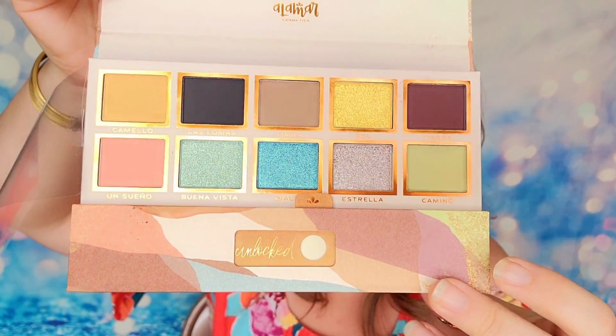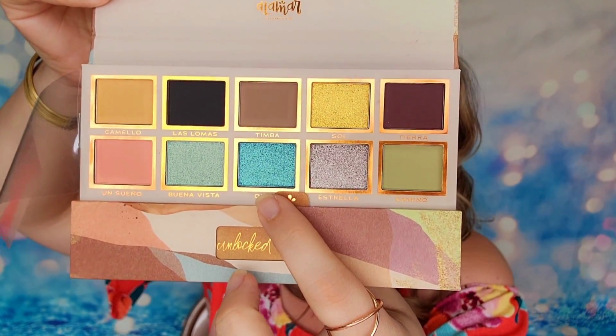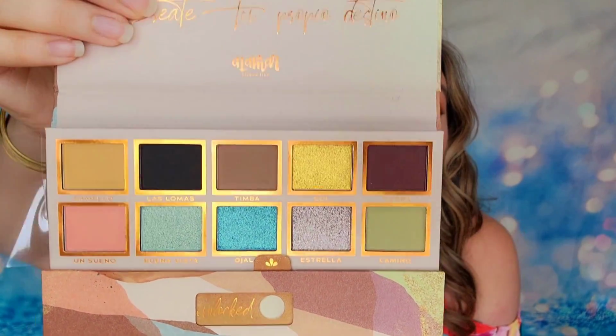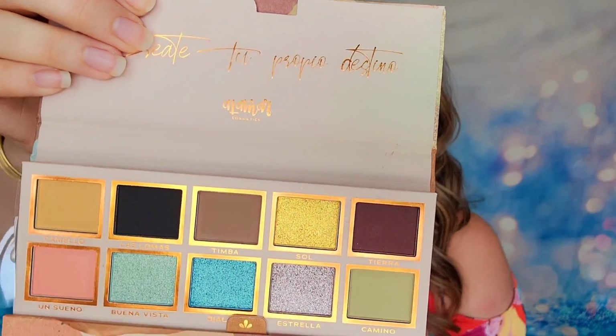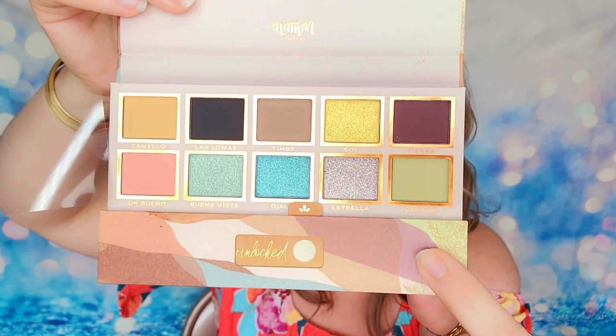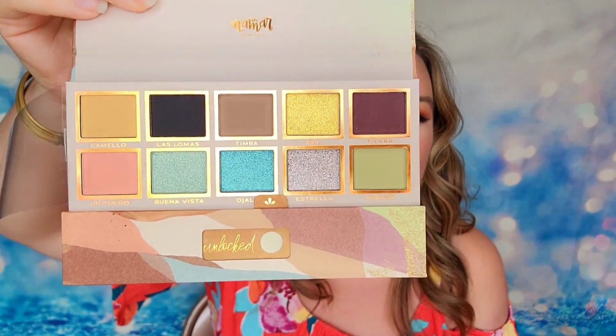So inside we do have our shadows. I'm gonna pull this film off, that way we can look at it. But here are our shadows. This one is so pretty. This is too. Oh my gosh, I love that this locks and you can kind of see the mechanism up here. So this does not open up down below. That is strictly there for looks and for that locking purpose.